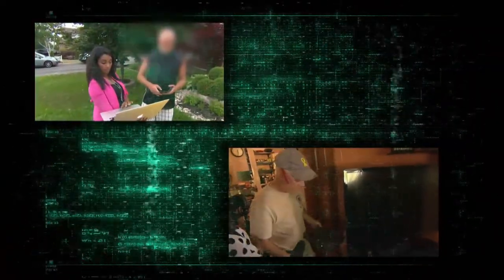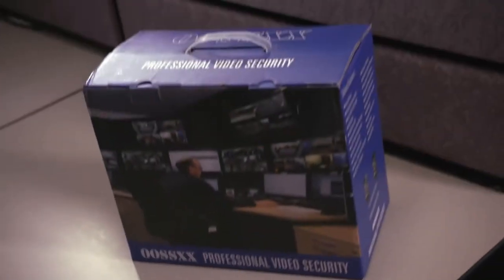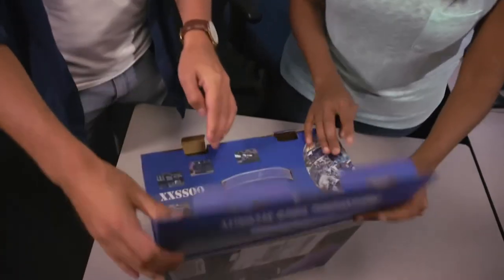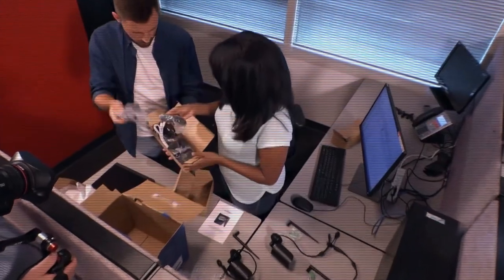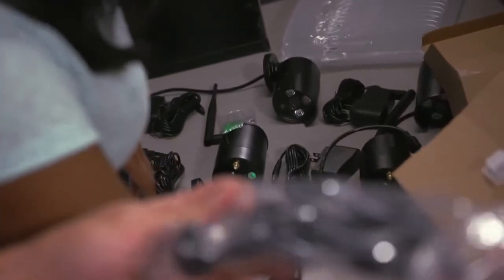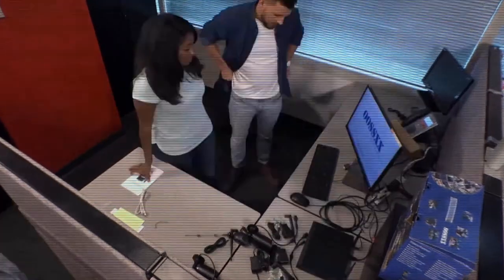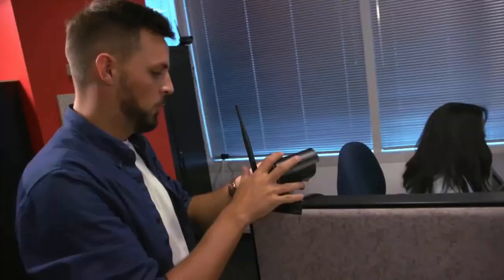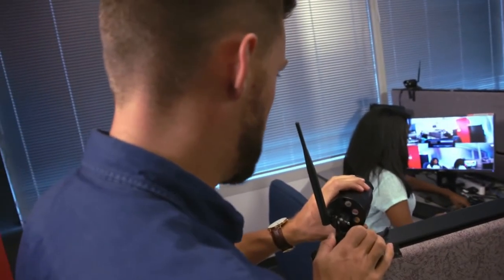So how did the privacy of these homeowners get so violated? We do more digging. We have a delivery. Professional video security. This camera system is the same type used by both families. It's sold by a company called O6. Let's get these positioned so we can spy on you while you work. Oh, that just sounds great. Okay, so what's this one? This one's the bottom right.